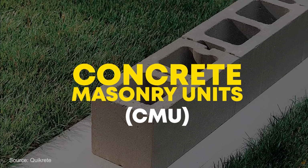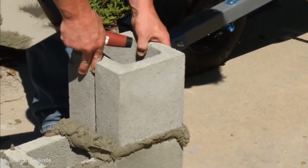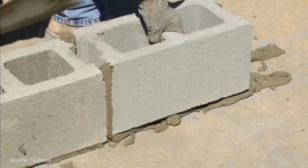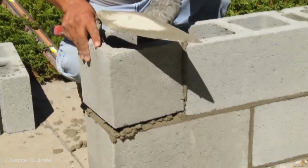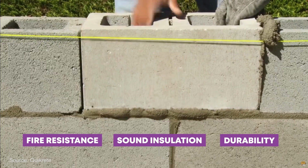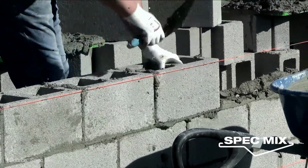Concrete masonry units, or CMUs, exploded onto the building scene in the late 19th century with a flurry of different patterns for block designs and production. CMUs can be produced in various sizes and shapes, making them versatile for different architectural styles. While these concrete block walls have excellent fire resistance, sound insulation, and durability, their assembly is slow, tedious, and expensive compared to other building methods.